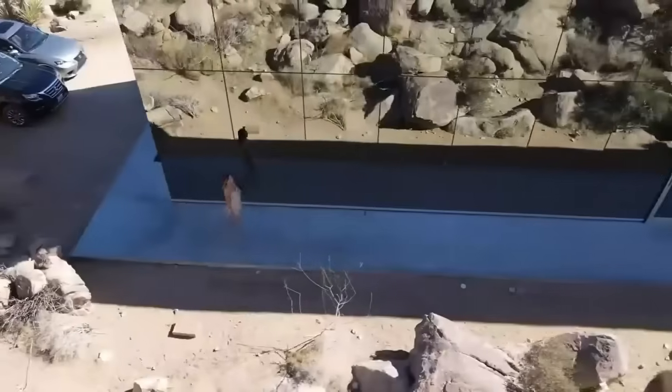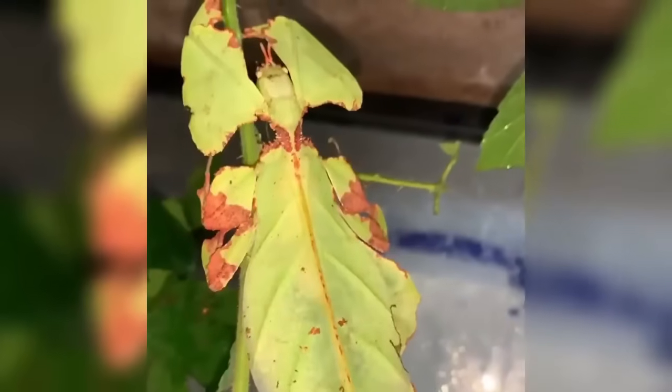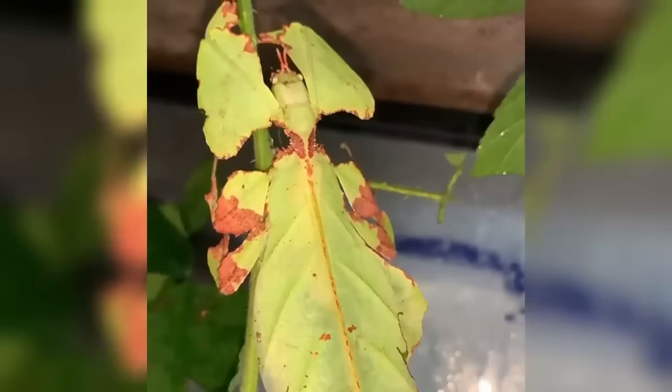Innovative architecture. An Australian insect, the Phyllium giganteum, camouflages itself perfectly as a leaf. It even mimics veins and gnawed edges. When it walks, it sways as if blown by the wind, almost impossible to detect in its surroundings.